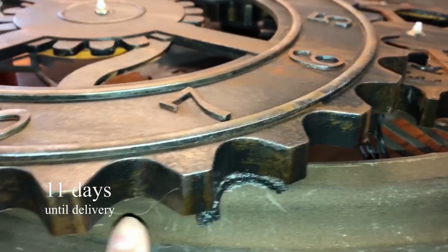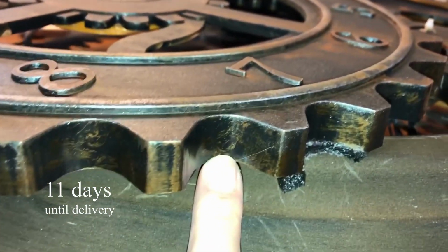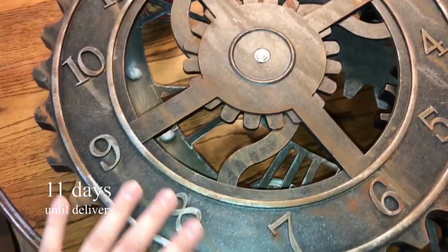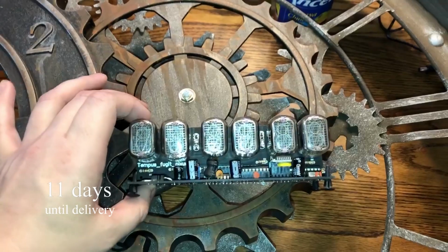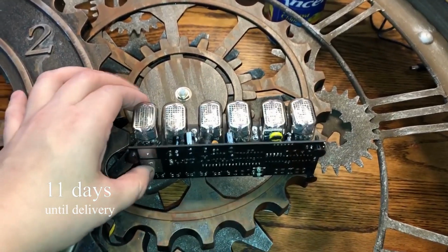This is the underside of the clock. This is the store-bought mass market paint job. Shiny black with some copper dry brush across the surface. And this is what we've turned it into. Now this is a Nixie tube clock. It is a 1940s, 1950s era bulb that looks very steampunk-esque. So it's going to be mounted right here.